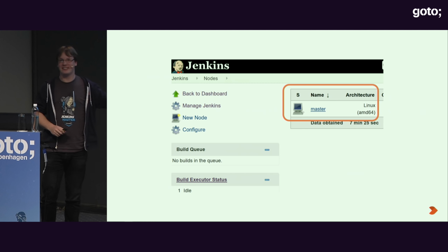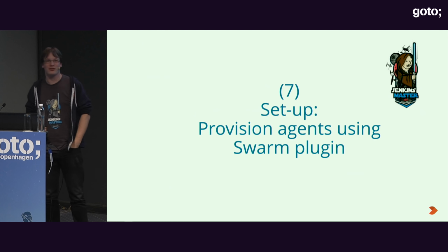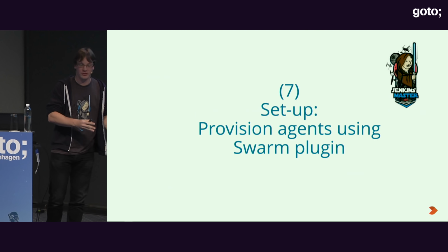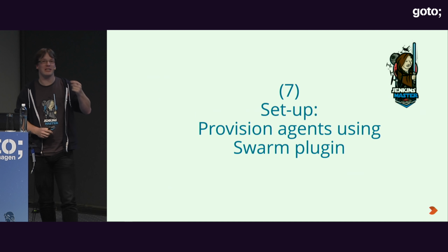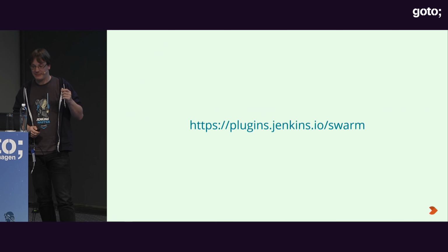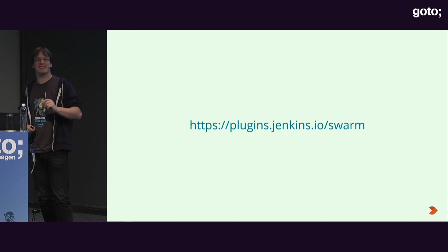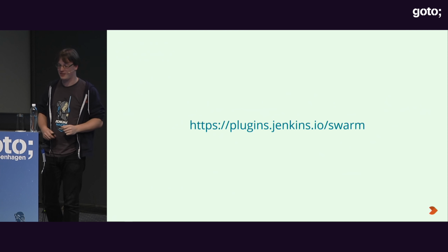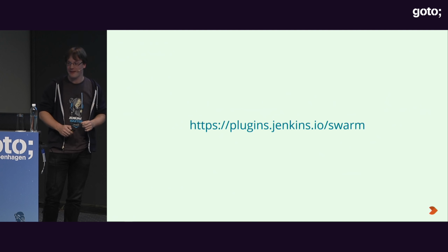Now, adding these agents in the GUI, clicking around, it's manual work. I don't like it. Thankfully, there's the Swarm plugin. We can automate this. The Swarm plugin is a service that you install on your agent, on your VM or your bare metal machine, and that will make sure that it will automatically register itself to a Jenkins master. This is the link to the plugin, and it works pretty useful. But installing a service on a machine is manual work. I don't like manual work, especially not if I have to install 100 of these machines. So can we automate this even a step further? And we can.